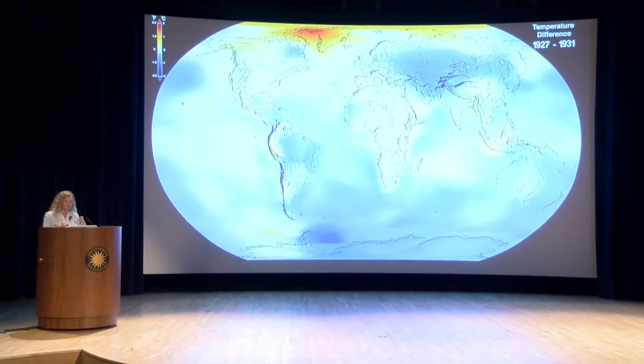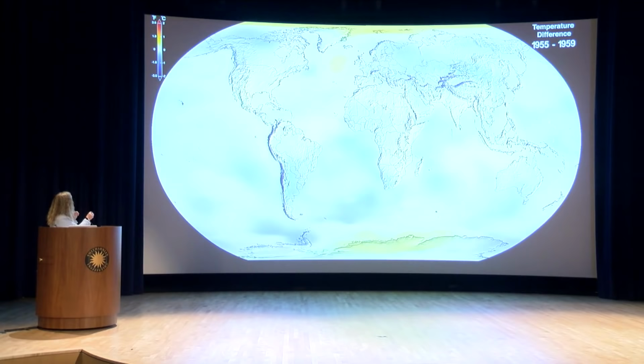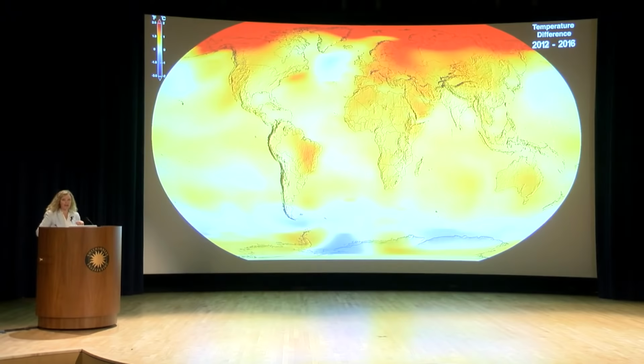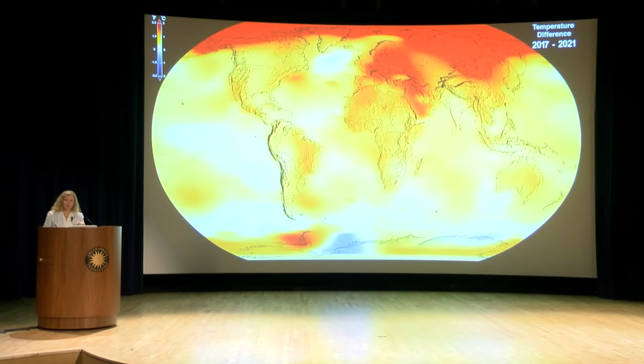And what I want you to notice is the warm colors, and you can see there's a color bar up in the corner here. Fahrenheit 3.6 is red, or Celsius 2 degrees, if you like to think in metric units. And what you'll see over time, and the dates are up here, is more red, especially in the Arctic, and especially over land. And so this is from observations. We know that temperatures are warming. And we can observe all of this from our observation system.